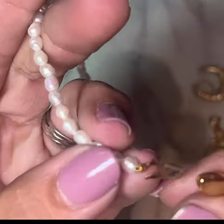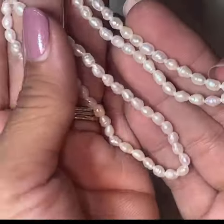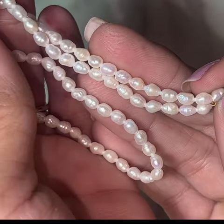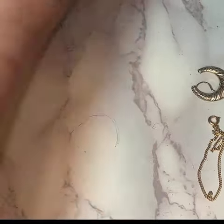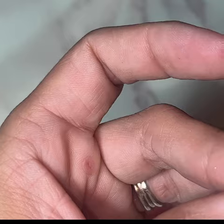This is not gold. Nope. It is real pearls. I don't know what they're called. They look like Rice Krispies to me, so I call them the Rice Krispie pearls. That, this is real.